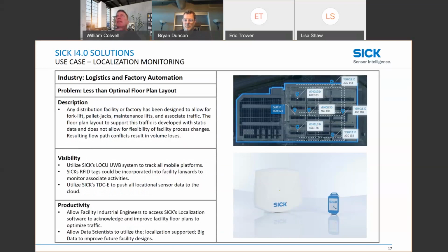And lastly, besides the discrete sensors and the scan tunnels, companies are also really wanting to know, have they implemented a floor plan that is efficient? We're adding more and more robots, more and more mobile platforms to move products, to move pallets. Is there a better way of redesigning the floor or implementing these new mobile platforms? SICK also has mobile tags that can be placed on these mobile platforms so that you can see how efficiently those machines are moving throughout your facility. Do things need to be changed?